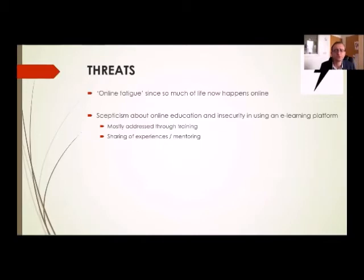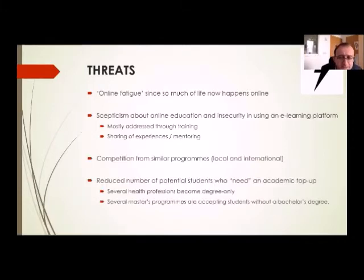And some threats to the program: online fatigue nowadays, and even more so with this pandemic. Most of the things we do are done online, so perhaps learning online becomes a daunting task, since most other things are done online nowadays. Initially, one of our challenges was skepticism about the benefits of online education, and also insecurity about delivering things, learning through an online learning platform. We try to address this both through training, but also through mentoring and sharing of experiences with less experienced colleagues.